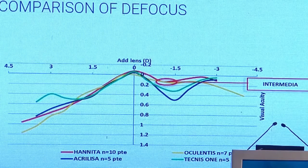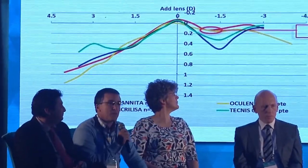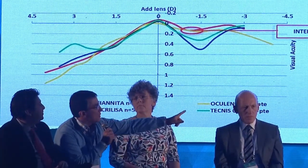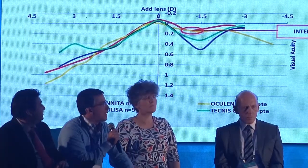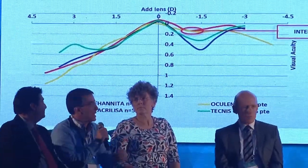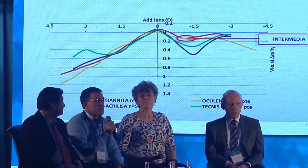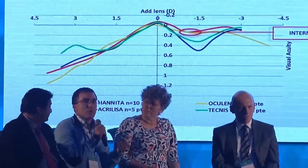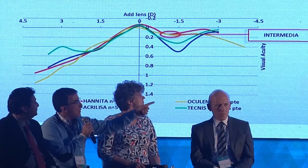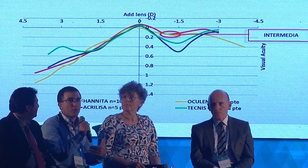As we were taught by Dr. Lapid, you can see the blue line is the first generation lens, and it was really a bifocal lens. So we can see that the intermediate vision is worse than 0.4. All of those patients were very happy with distance and near vision, but they came to my office asking me for a pair of glasses for computer distance. So when I started working with this lens, none of my patients asked me for reading glasses for the intermediate vision. And the far vision was outstanding, also the near vision was very, very good. So all of these patients are really free of glasses.